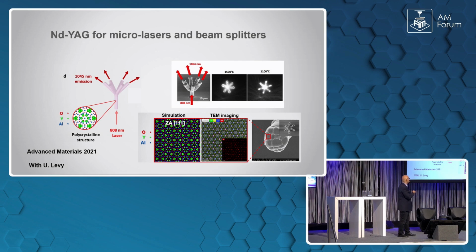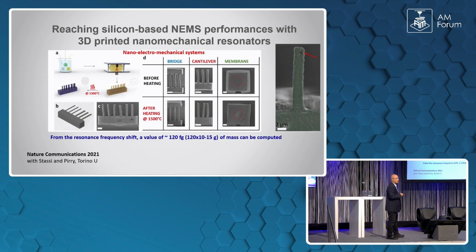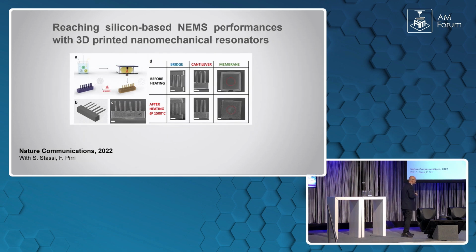What's unique here is that we were also able to image at atomic resolution the composition of these materials. For me, it was really amazing because this is the first time that I saw real atoms by electron microscope. I hope this is also interesting and new for you. So we can use the same technology for making micro lasers, or we can make resonators to measure weight of material. For example, we print such materials with a piezoelectric effect that is capable of measuring particle weight below 10 to the minus 15 grams. This is a very, very highly sensitive material.